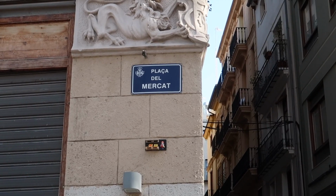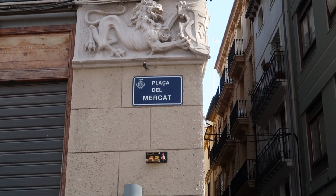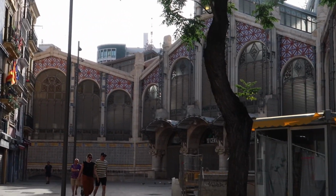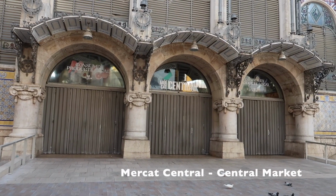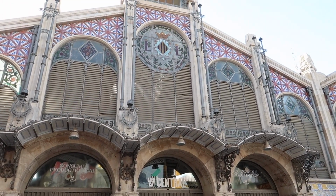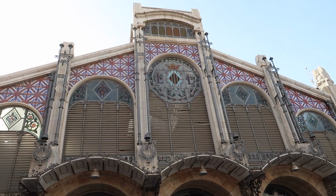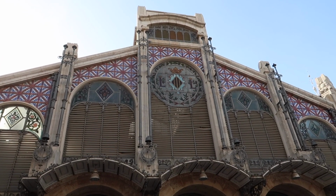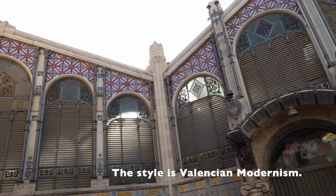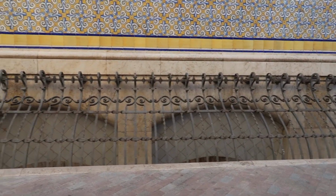Now we are at Plaza del Mercat, which is Market Square. And the market is right here. I'll get closer. Okay, the beautiful thing about this market are the tiles. It's really pretty. Inside also. It's closed right now, but there used to be a gate that you could see inside. Let me see if they still have it. I mean, it's a regular market. It looks like Art Deco, doesn't it? It's really beautiful. You can see the ironwork.